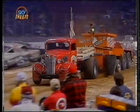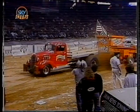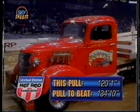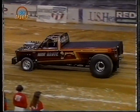Tire spin for Shoemaker, but now the front end starts to come up. And bucking all over the track, the machine finally digs in at the 120-foot marker. 120 foot, 1 inch to be exact. But still, the crowd shows its approval for the immaculate 38 Chevrolet.